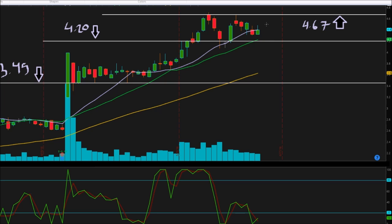But what's really interesting is where it closed today. So let's focus on this last candle that we have. This 4.4 mark is this 10 period moving average. So that 10 period moving average is at 4.4. And do you guys know where AMD closed today? It closed at 4.4, literally on top of that moving average. So what does that tell us? It tells us that depending on what happens tomorrow, this 10 period moving average can act as support or resistance.